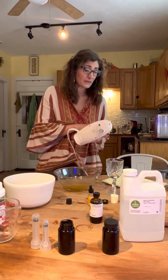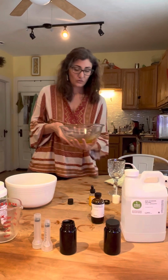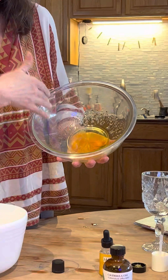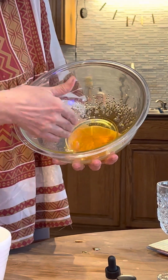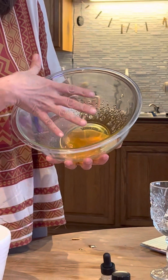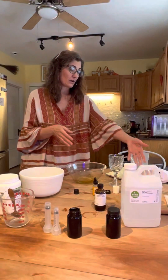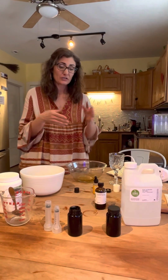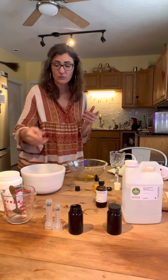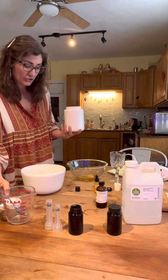Okay, and that was pretty easy. And we wanted to mix our resin with our oils first, so it really does solidify and create this nice golden oil that we'll be adding the gel to. If we just added our calendula CO2 to the gel, then it wouldn't completely mix totally, and we want that. So then we're going to add our gel.